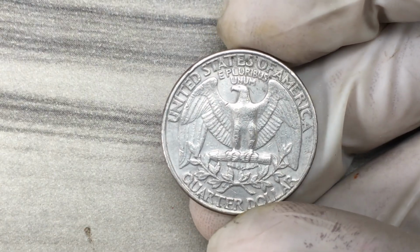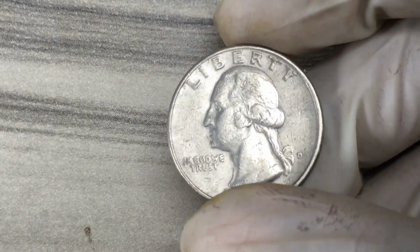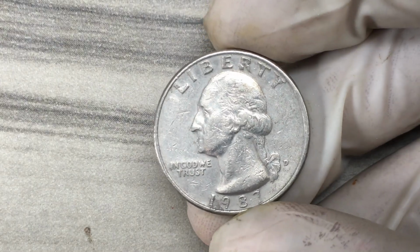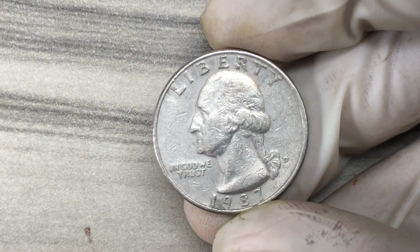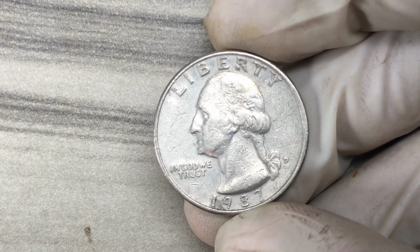Most 1987D quarters are worth under $1 unless in high grades. Auction records peak around $650 to $700 for MS67 examples. Anything like $1.5 million is a myth. But good coins, especially high-grade or error coins, can fetch real money if validated.